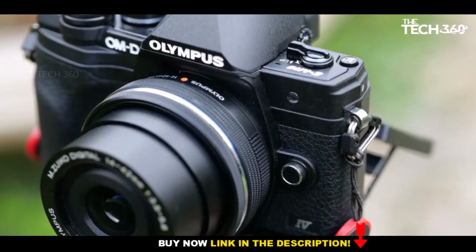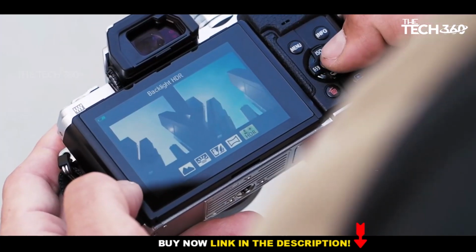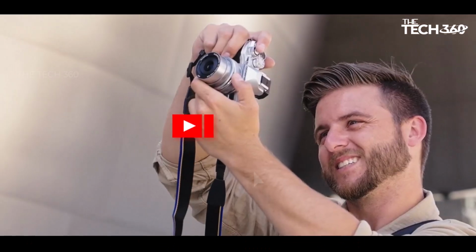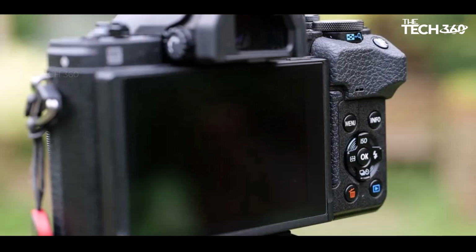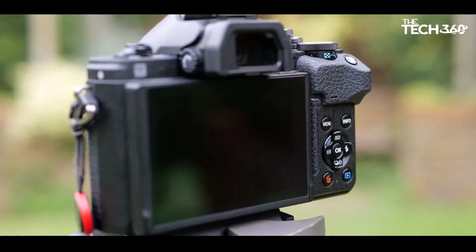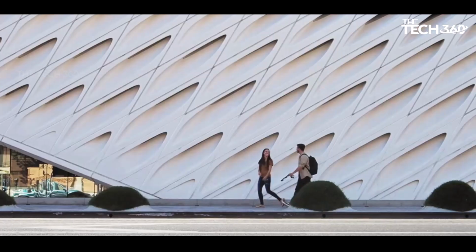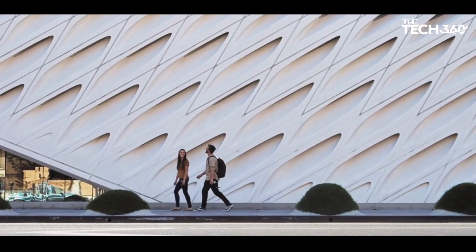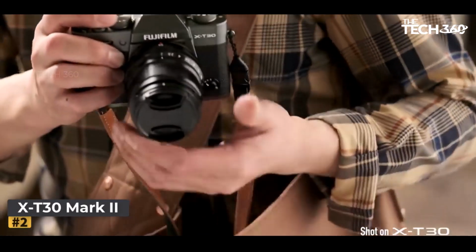hand and crisp images. Boasting a respectable 23 MP sensor resolution and harnessing the power of the Micro Four Thirds system, it opens up a vast array of lens options, making creativity boundless. While it may not make headlines, the Mark IV stands as an exceptional choice for beginners, seamlessly blending innovation with tradition.